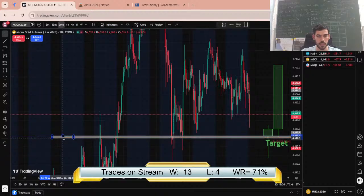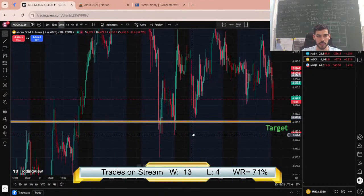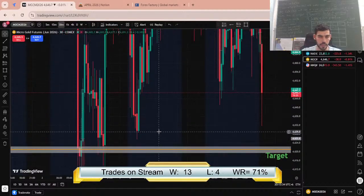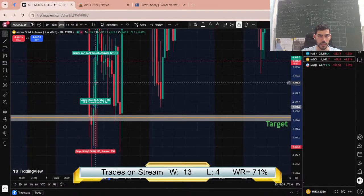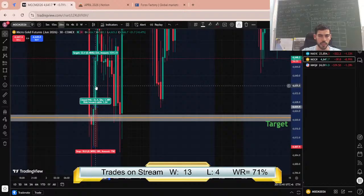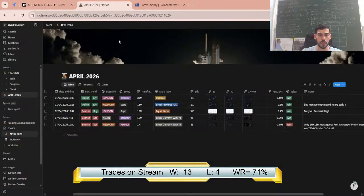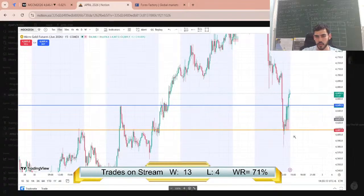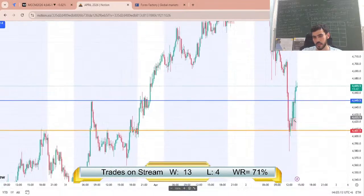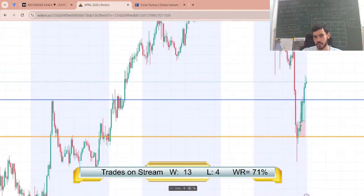Here is the area of interest, this area right there. Oh look, so something like this. Oh, I took this trade earlier. When was that? 2nd of April. Let me check here first. Oh, so I took this buy actually on 2nd of April. Oh, look at that. Oh, that's so beautiful.